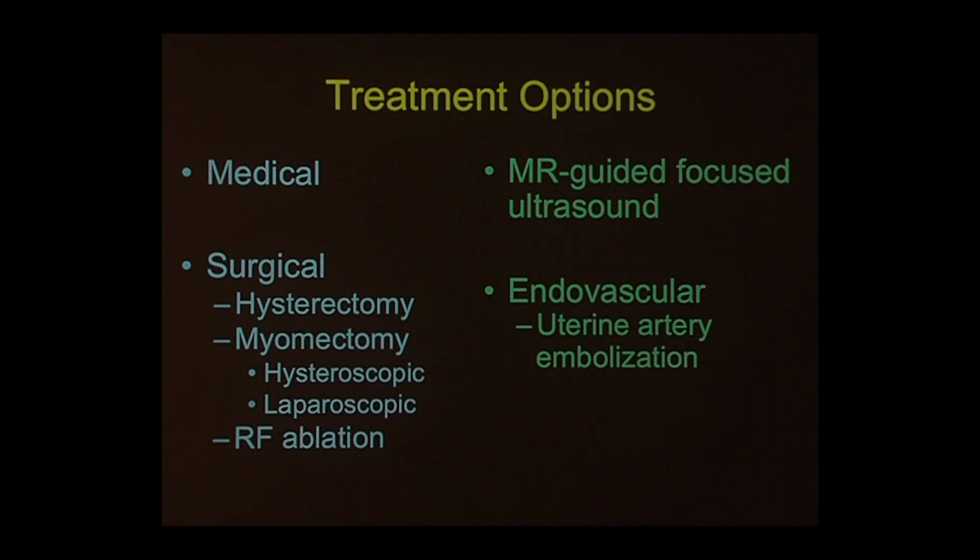Thank you. So I'm an interventional radiologist, so that means that the majority of my time is actually dedicated to doing procedures as well as looking at images. And there are 2 procedures that I like to do for women with symptomatic uterine fibroids, and one is called MR-guided focused ultrasound, which is exactly the same as HIFU.